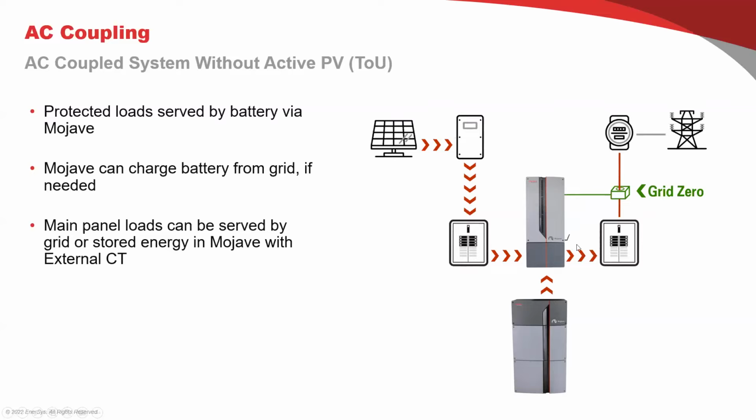So what's kind of nice is because a lot of times your main panel loads are some of your bigger loads, by doing this grid zero with external CTs during a time of use period, we can include both load panels.